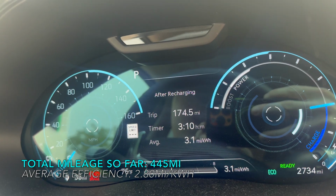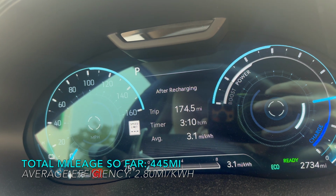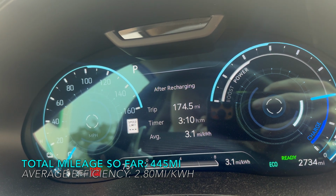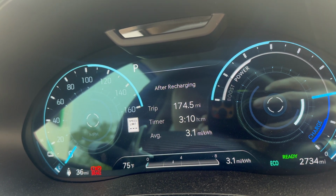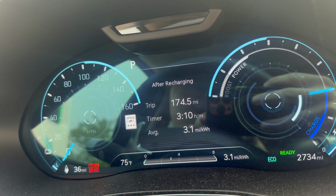And got here to our next stop after 174.5 miles after recharging, and we averaged 3.1 miles per kilowatt hour. We got here with 15% state of charge, so not too bad. Let's get plugged in.